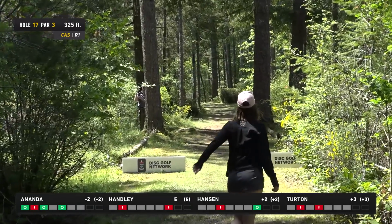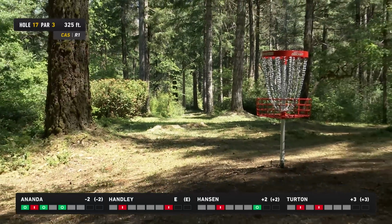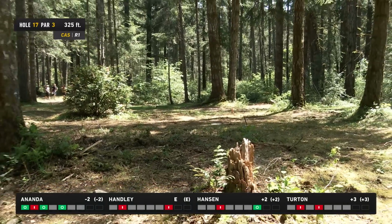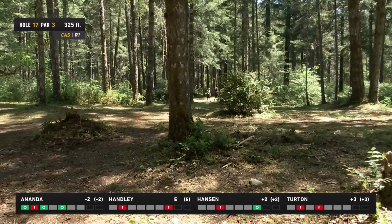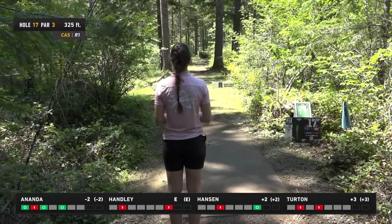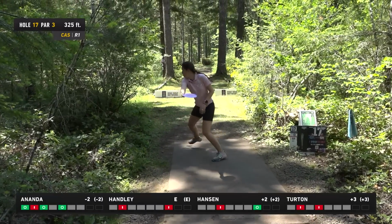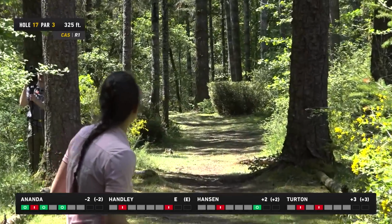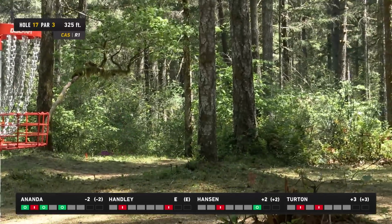Sai playing that turn really nicely. Beautiful shape right there. Yeah. Really well played. Flip. And Rachel pushing the inside gap.